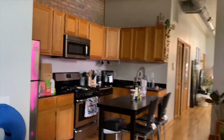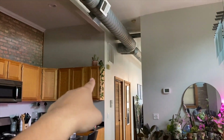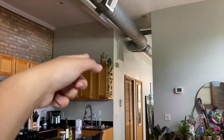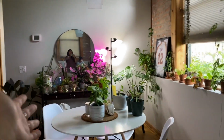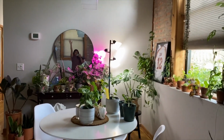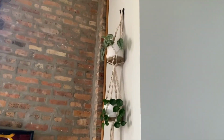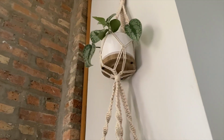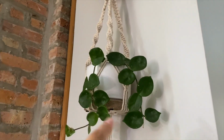And then right over here is our kitchen. Not many plants in there. I do have a fake plant. Please don't at me. And then I don't know, what is that, a euphorbia? It's just there. I don't like it. And then when you pan over here, our dining room. Okay. So right over in this corner, I have Scindapsus pictus, exotica, and then a Hoya Chelsea.